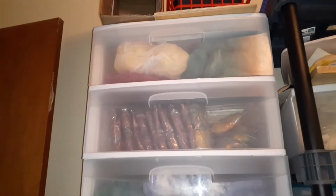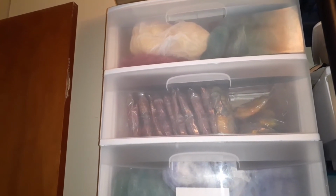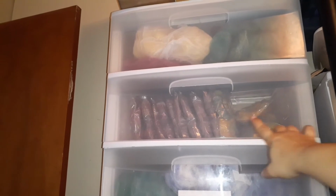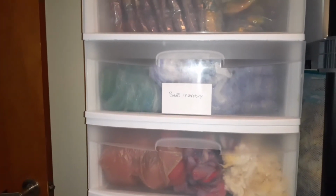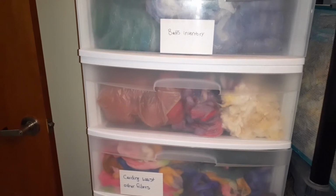All right, so up here in this top drawer is Gulf Coast native fleece that I have dyed. Some of it's carded, some of it's not. That was prepped for socks, and I've worked most of it. In here is Rolags, already listed in the shop. Bats, already listed in the shop. Random bits and pieces of fiber that I need to do something with.